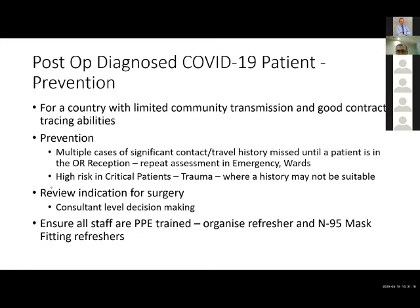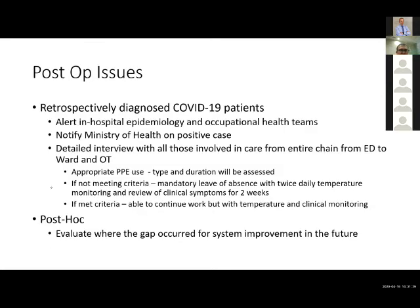Now, what happens when you have a patient who's gone through the system, but you operated on them without adequate protection, or you only realize that this patient has a contact or is a COVID positive patient after operating on them without the full PPE? What we do in our hospital is, number one, we activate our epidemiology, occupational health and infectious disease teams, and we notify the Ministry of Health. A detailed contact tracing is done of the entire chain of doctors, clinicians, nurses, staff, porters and security who have been involved in the care of this patient, all throughout the chain from A&E all the way up to the ward and OT.